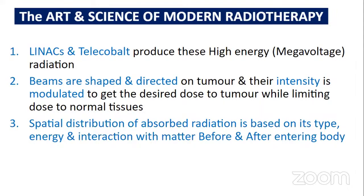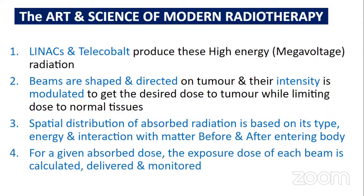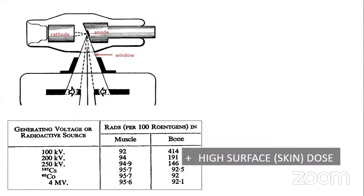Spatial distribution of absorbed radiation is based on its type, energy, and interaction with matter before and after in the body. So I'm reiterating that you have to get it into your head that so many things are happening. And for a given absorbed dose, the exposure dose of each beam is calculated, delivered, and monitored. Finally, that is what happens, because you might have a fanciful plan or a desire, but from that particular beam, what should be the exposure that will come out of the machine on the patient, that you have to calculate and monitor.